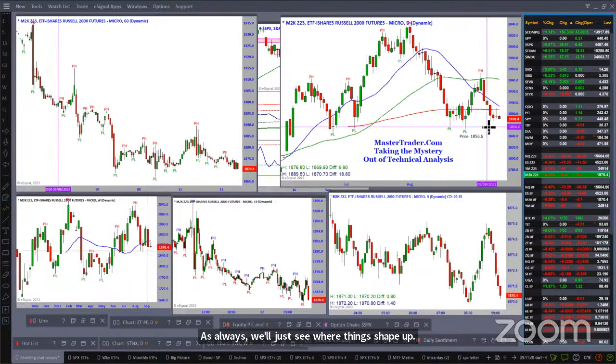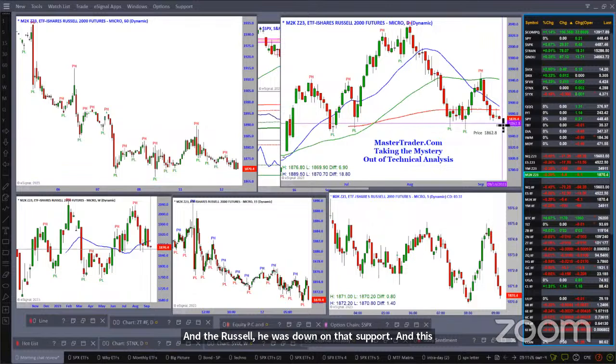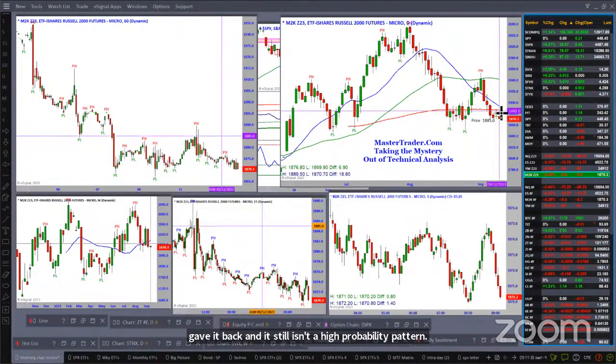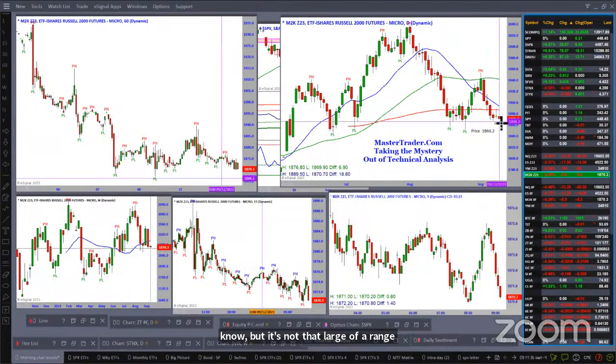The Russell was down on that support, and this gave it back. And this still isn't a high probability pattern, meaning even though it got rejected here, it's not that large of a range expansion bar, but it is a topping tail bar.